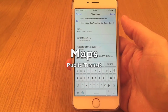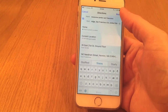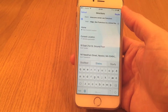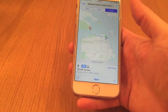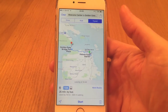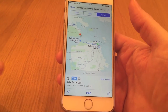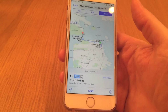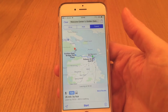The Maps app now offers public transit. So if we look, for instance, for routes from the Moscone Center to the Golden Gate, it will give us transit information, and it says that it will take some walking and 26 minutes by bus. You can also use Siri to show you transit.